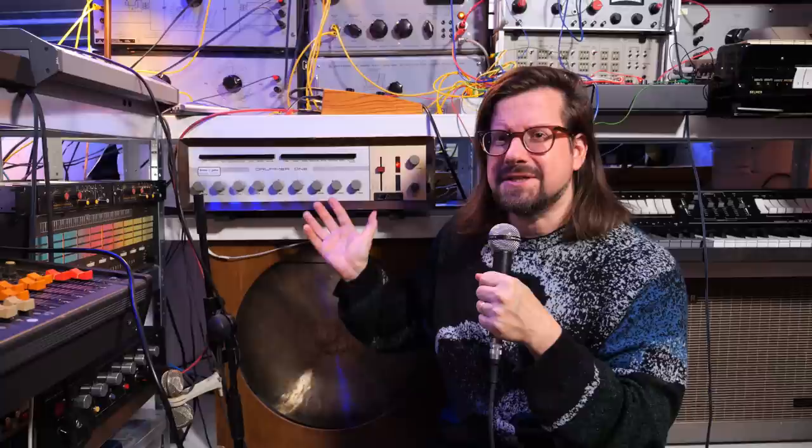Pressing two or more buttons will combine the rhythms, a trick that works on many of these types of machines.